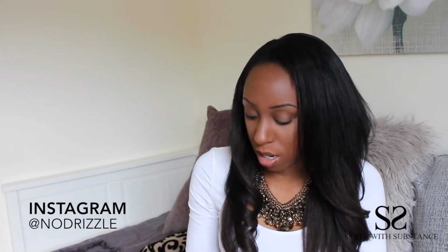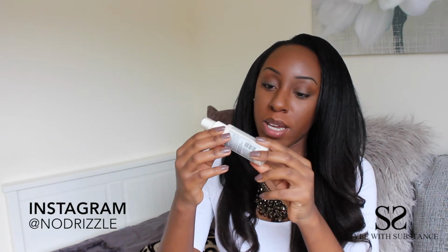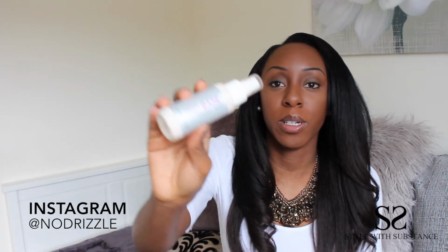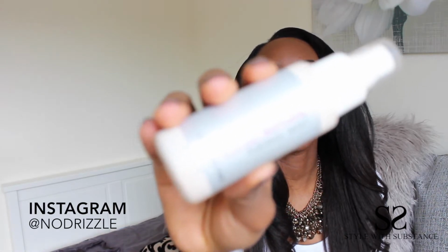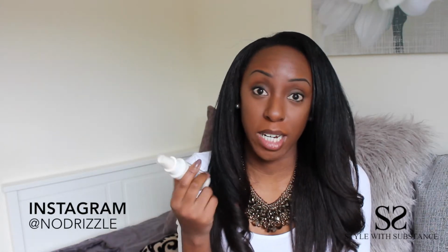So the first thing I'm taking out here is this Makeup Academy Pro Base Fixing Mist. So I'll just hold that up to the camera. This is what I use to set my makeup, and essentially it just keeps it in place. If I have a really good primer, honestly, I don't really need this, but it does say all day long wear.